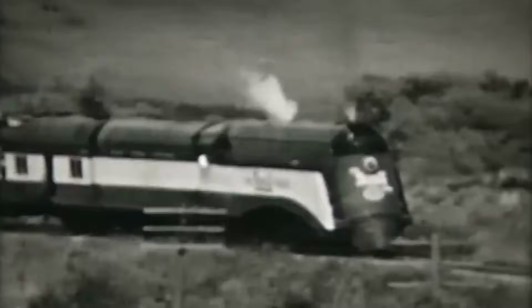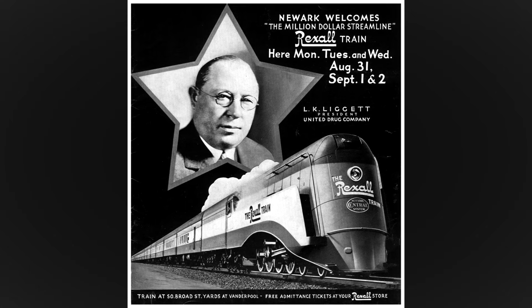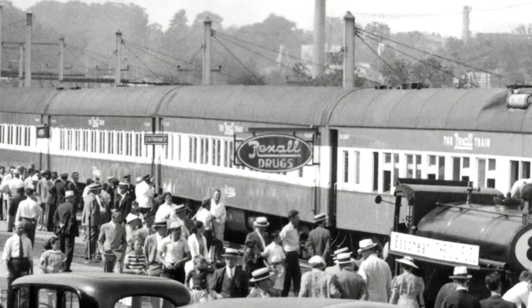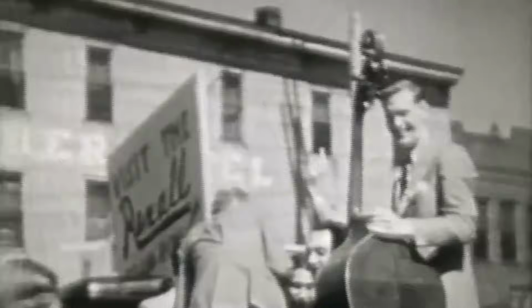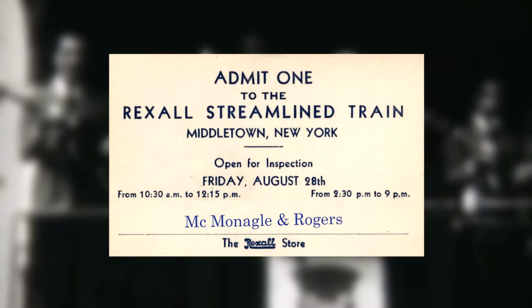The train then made its way north to Portland, Maine, on the first leg of its 29,000-mile journey on March 29th. Over the course of its trip, the train would be advertised as the $1 Million Streamlined Train, a sight that shouldn't be missed. At each stop, the train was given a neon Rexall sign on the side of the first display car. The 4-piece band would parade around the town and musically advertise the train. Visitors could get free tickets to the train at their local Rexall store and then go tour the train.